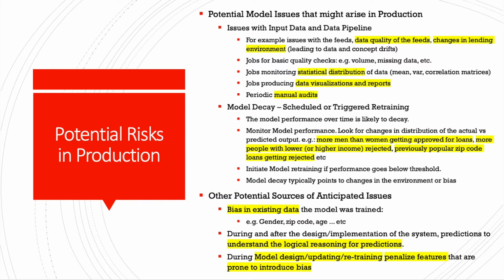What other potential sources of anticipated issues are there? Basically, we need to be mindful of bias in the existing data that we use for training. For example, it's possible because humans have been processing these applications that there has been inherent bias from the perspective of gender or age. So it's important to know and understand the quality of your data that you're using to train the model. One way to address this is to, during and after the design and implementation of the model, understand the predictions that it is giving us. So manual audits and reviews are necessary.